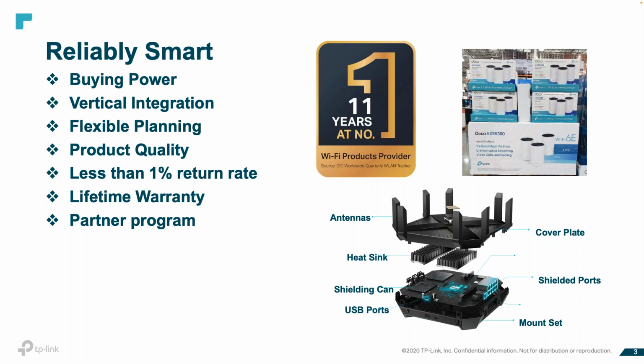So don't forget that you do have the partner program. You can buy the product through Microcom and still enjoy the partner program from TP-Link. This is the role that we're playing right now, to be the reliable partner.